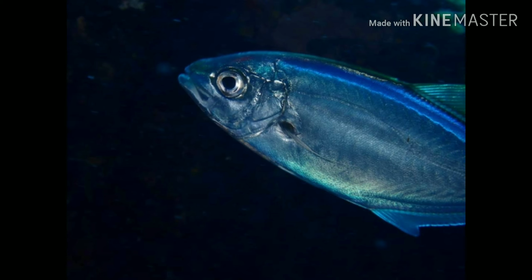I think this is a blue runner. Kind of neat. You can really see that vibrant blue when he took the picture of it. I'm assuming that thing was really close, because I don't think that's a very big one.